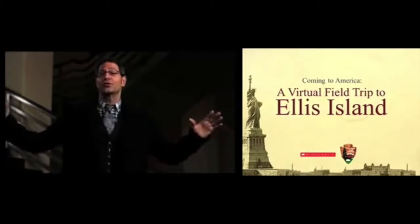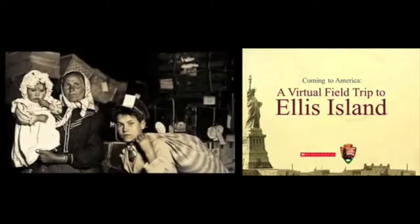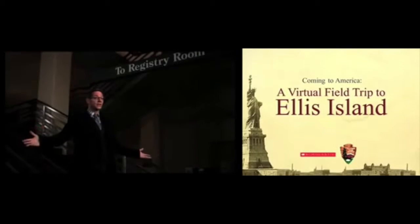Okay, imagine you're brand new to this country. You walk into this huge building. There are so many people, and a total stranger in uniform starts telling you what to do. Scary, right? Well, when immigrants entered the building, they were directed to the baggage room, where they left their trunks and suitcases and baskets, and then made their way to this staircase.